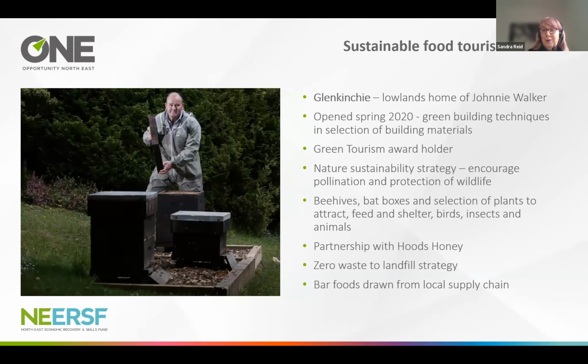So sticking with the bees here, this guy is the beekeeper at Glenkinchie Distillery, which is in East Lothian. Glenkinchie is the lowlands home of Johnnie Walker, and Diageo, who owns the Johnnie Walker brand, had a major program of redevelopment of their brand homes from 2019, and had a huge focus on sustainability. Glenkinchie opened in spring 2020 and was able to open with a Green Tourism Award, which was absolutely fantastic.